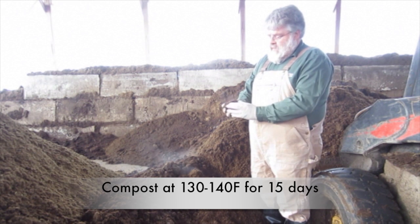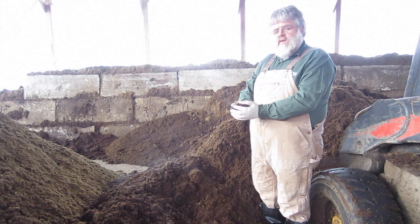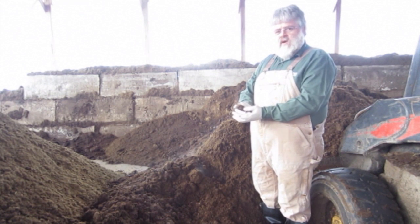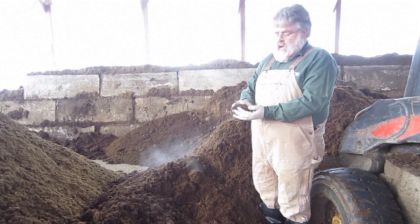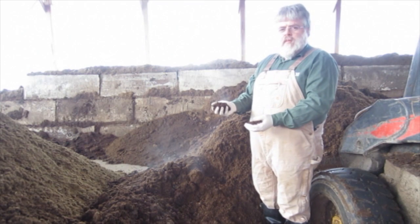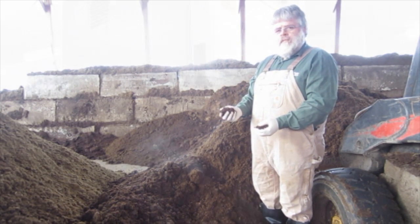The problem is if we raise the temperature, we might actually be encouraging bacterial growth, and a lot of those bacteria might be ones that are responsible for environmental mastitis. So our coliforms, our streptococci, and others might actually be increasing in numbers if we compost this material, but don't do it properly.